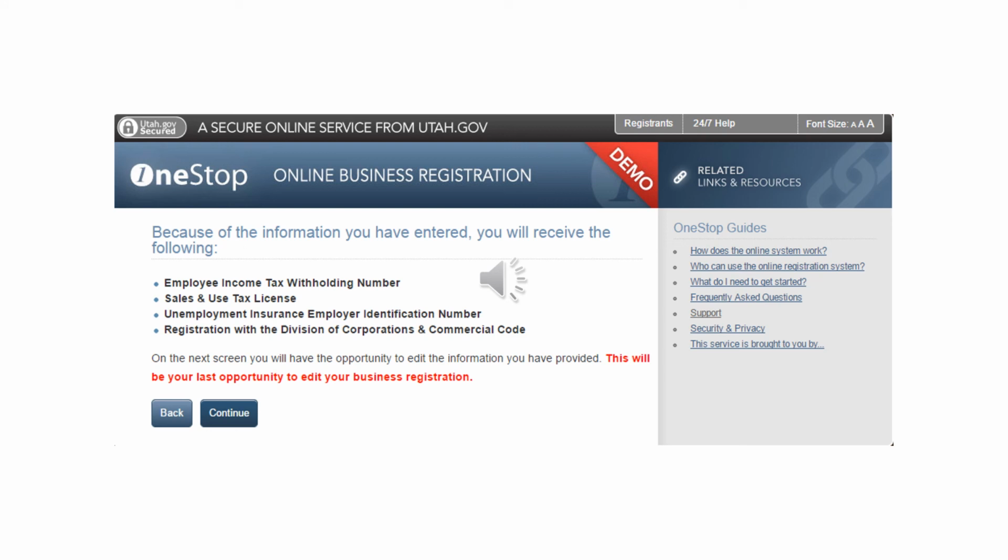I encourage you, when you get to this slide, to go back over the whole format and make sure that every answer is correct, because this is your last opportunity to edit your business registration. And so when you hit continue, the next two slides will be an opportunity to go through all of the information and make sure that they are correct.